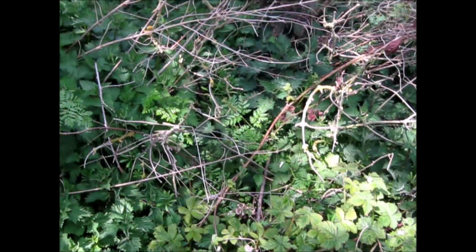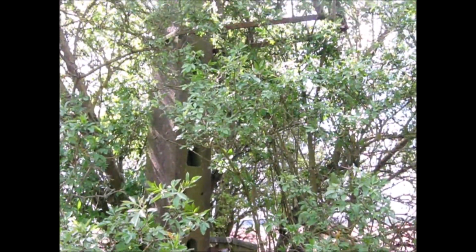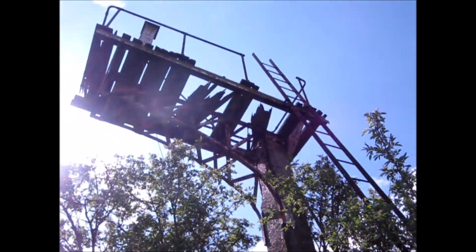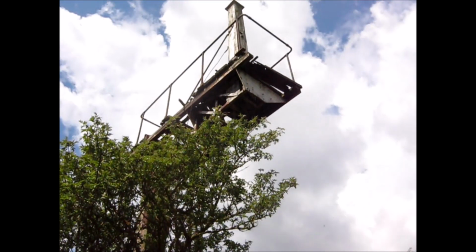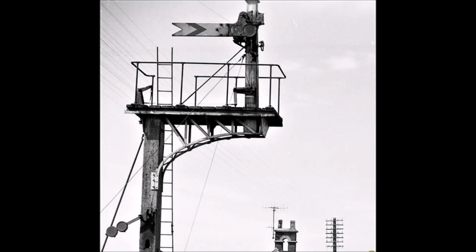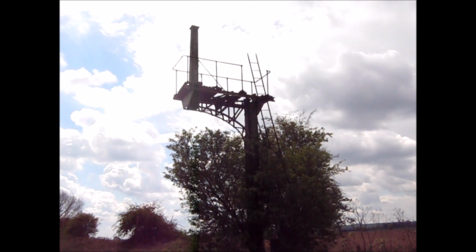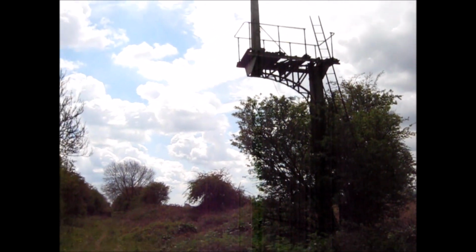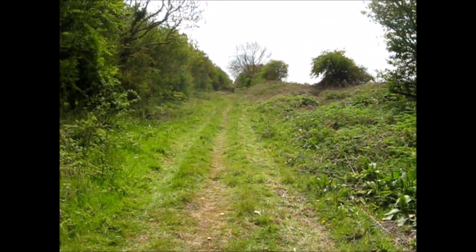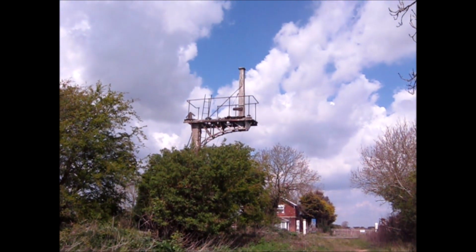I think I mentioned earlier that the line closed in 1980 and the tracks were removed shortly afterwards, but this old signalling gantry still remains. The line opened in December 1905, and it's possibly been here since then. Now I mentioned earlier that Utterby Halt has a rather strange reputation. It's the scene of at least 2 tragedies and subsequent ghost stories.